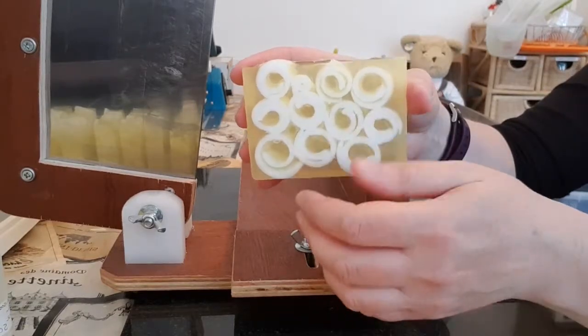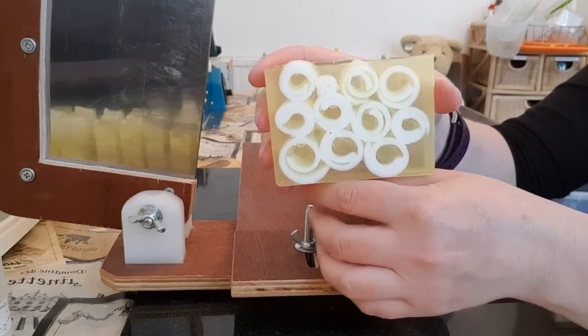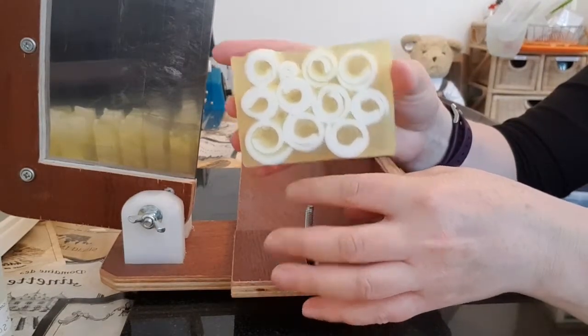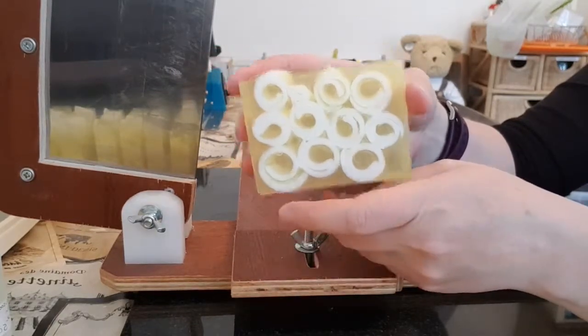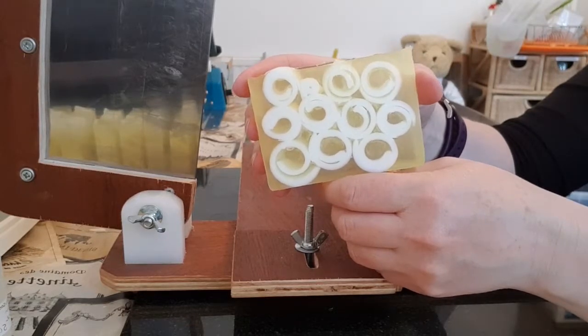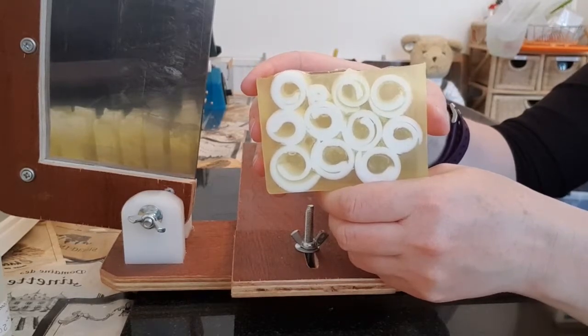So yeah, this is probably the easiest part of soap making. You know, making it takes a bit of time and patience. Cutting it is relatively easy. And now I'm going to wrap it, and then I'm going to add the label to it and wrap it again. So I'm going to be busy this evening.